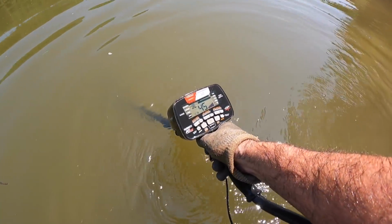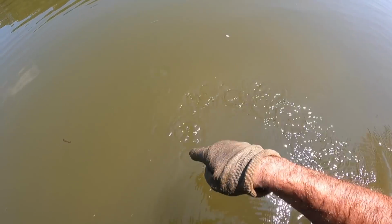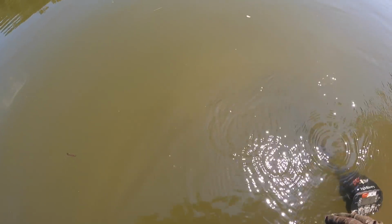Sounds sweet though. Look at that. That sounds like an irony signal, but it's actually moved over now about a foot, and just nothing with a magnet. All right, let's change the batteries, find something good.